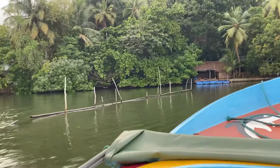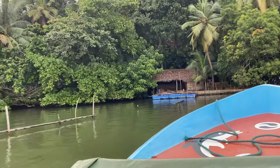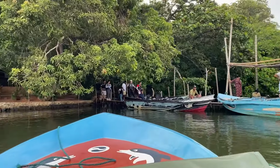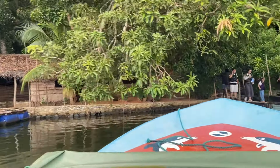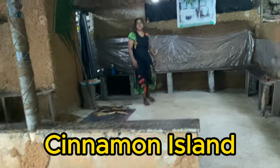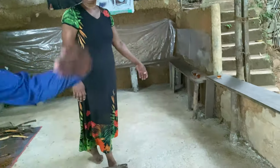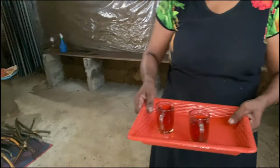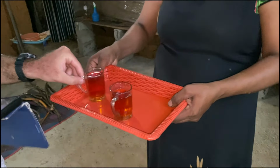Yeah, now we are going to Cinnamon Island. Then you can taste cinnamon tea. This is the Cinnamon Island. Come, take. Thank you. We are in the Cinnamon Island. Cinnamon tea from Sri Lanka. Take it and have it. Take a seat, sir. Yes, thank you.